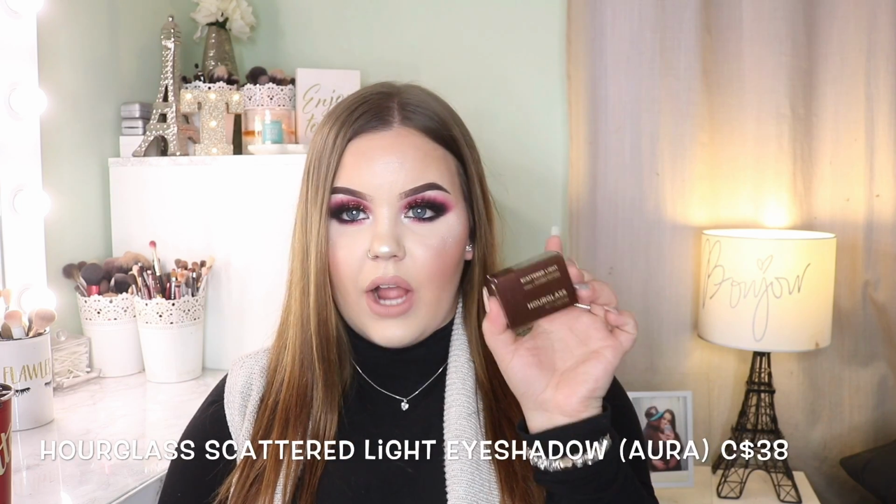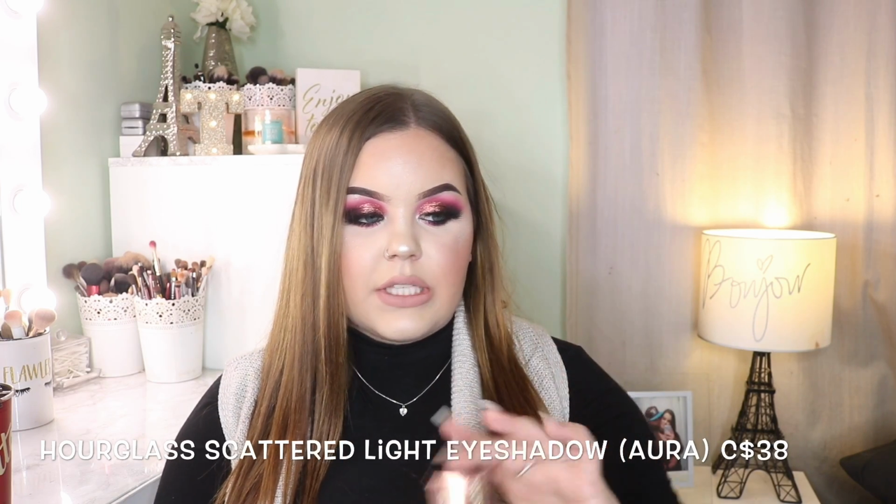This stuff I all paid full price for. The first thing I picked up is the Hourglass Scatterlight Glitter Eyeshadow. These were just being raved about, so I decided to pick one up.